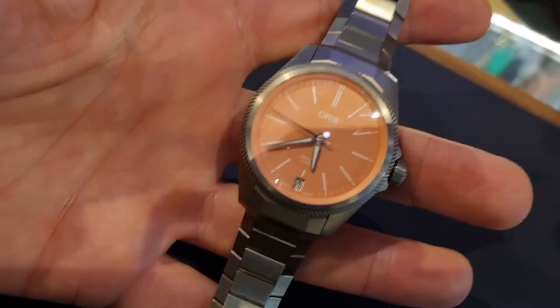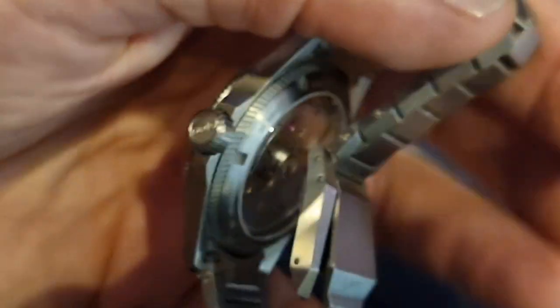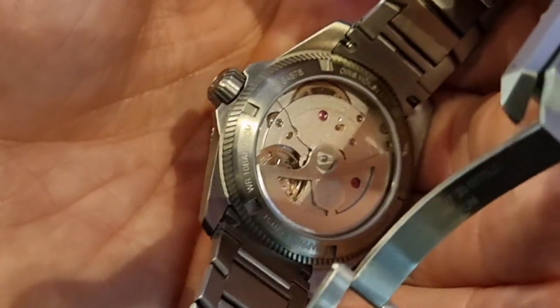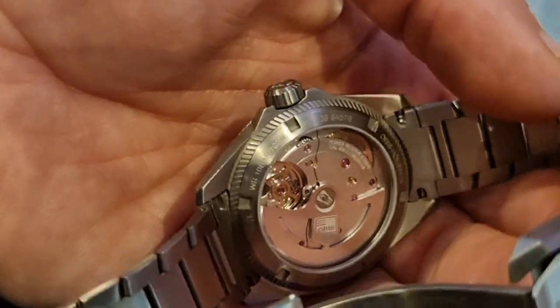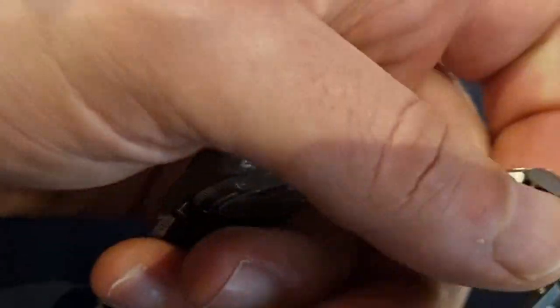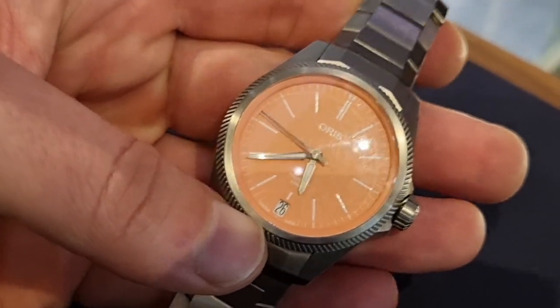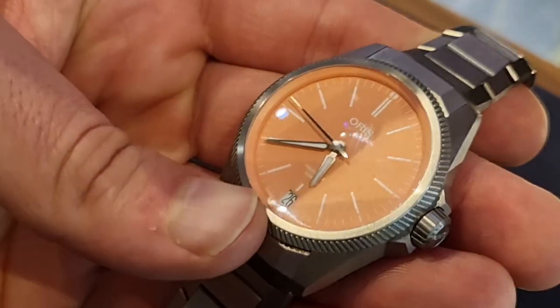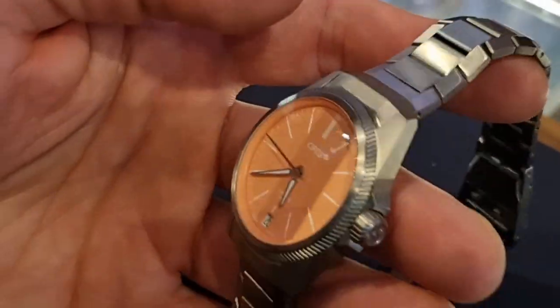So this is the Propilot X Caliber 400. We launched this at Watches and Wonders this year. It has an automatic in-house movement. It has a Caliber 400 movement, which offers a 5-day power reserve. 5 days, wow. Amazing. It's anti-magnetic, and it offers a 10-year warranty as well. 10-year warranty, wow. And what's really special about this watch, it's a very classic looking kind of pilot's watch.